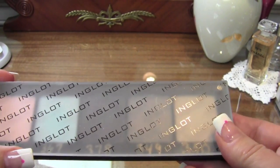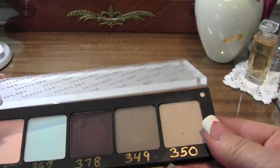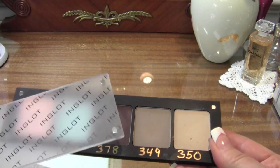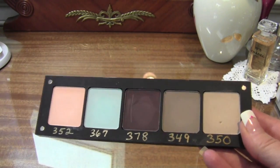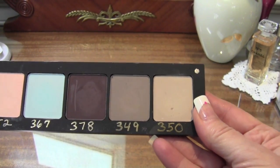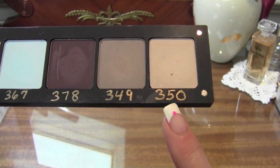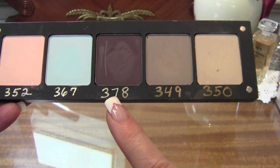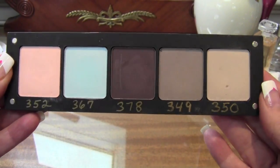Now you know how Inglot has the magnetic top. Some people like them, some people don't like them. You just sort of slide it off that way. You're supposed to be able to use a magnet and go in sort of an angle and lift the shadows up. You can see that it doesn't always work. Sometimes it works, sometimes it doesn't. My suggestion is to go out and purchase an inexpensive magnet and keep it in your drawer, and then you can lift them out really easily. So I've labeled these so you can see these are all mattes. This is 350, 349, 378, 367, and 352. And isn't that a pretty palette?